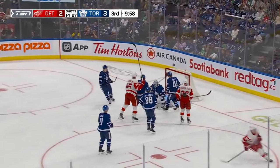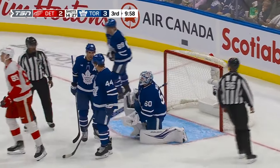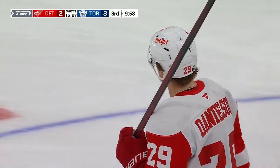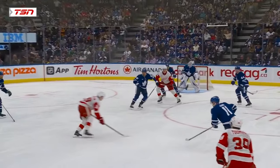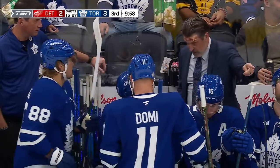Danielson shoots. Woll makes the stop. Tavares, last season 59%. His third straight year above 58% on faceoffs. Right, and even on his offside, he would be over 50%. So it's not like you have a bad faceoff guy there. Austin Matthews is quite proficient as well, but it's something the Leafs and Craig Berube have to consider when they put the roster together. They're working their lines as the ball gets a little bit busier.